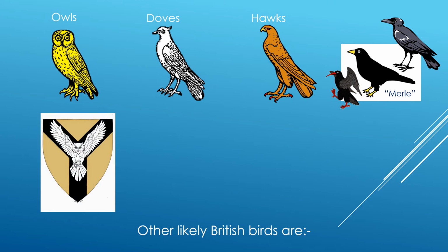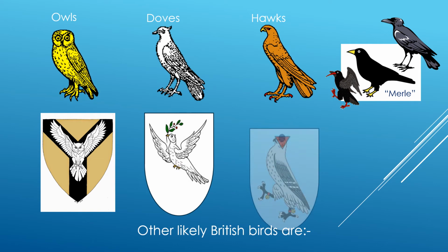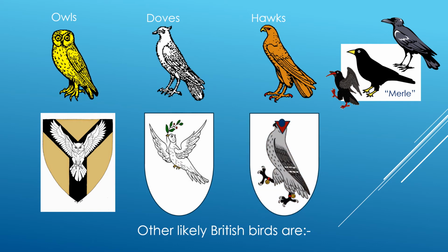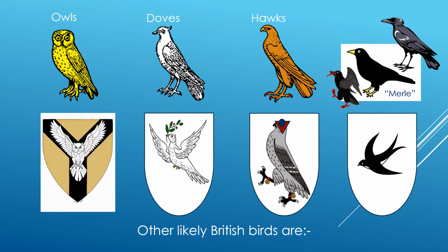The owl can also be shown displayed, but an owl is always shown affronte, looking towards the onlooker, so that the two eyes can be picked out distinctly. And a dove is often portrayed with an olive sprig in its beak, the dove of peace. And hawks can be displayed hooded and belled as hunting hawks. Occasionally, the merle is displayed on the wing, but normally in this case it's referred to as hirundelle or the swallow.